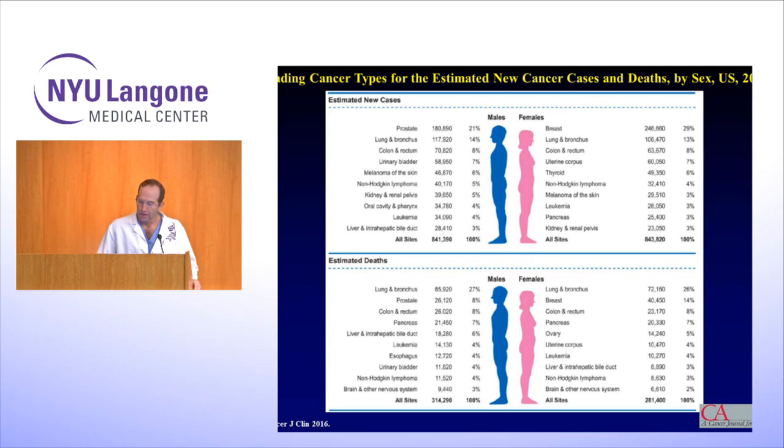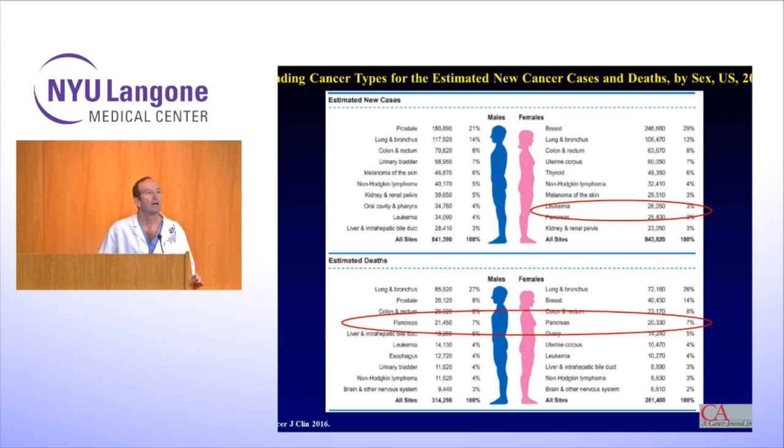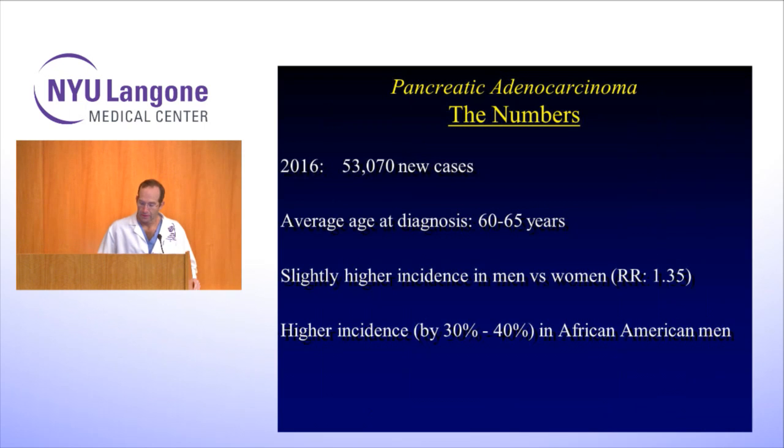As you can see from this data from statistics from 2016, pancreas cancer is not the most common cancer in the United States, and certainly not one of the most common gastrointestinal cancers that we see. It doesn't even make the top 10 for men. It's on the lower point for women, but as you can see, it is very significant in terms of the amount of deaths from pancreas cancer, and that's why it's something that we work very hard at to cure, and we work very hard at to get as early as we can.